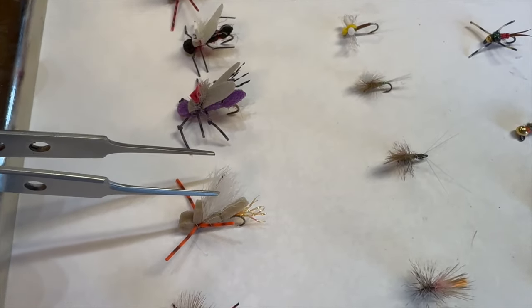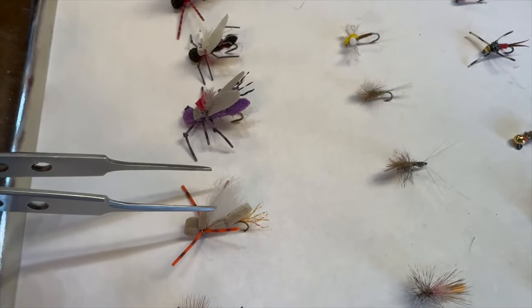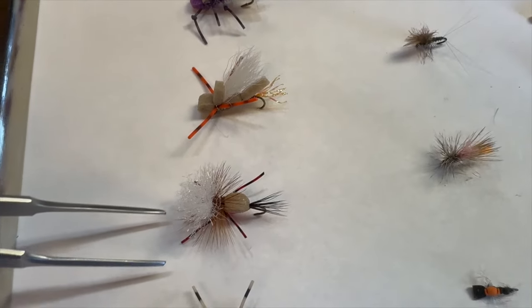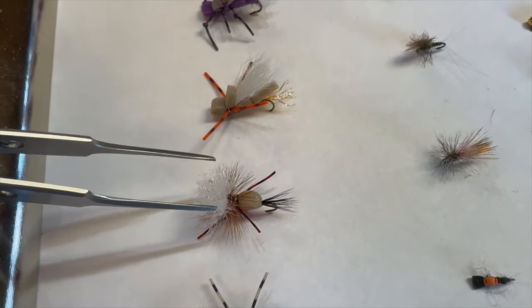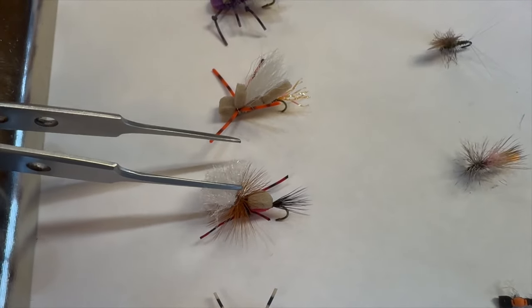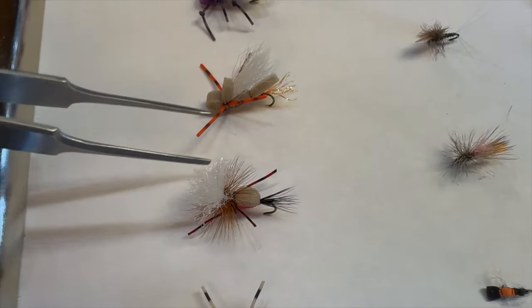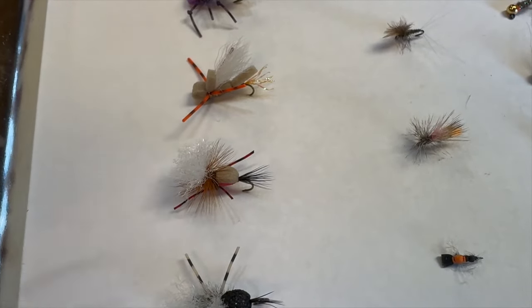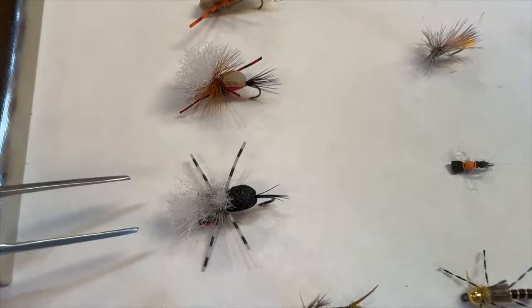Voodoo doll. Another great attractor fly. This is a more natural tan color here. One of my old school favorites is a humpy. This one's a para humpy. So it's got that para post, and it's also got a foam cap on the back. So it's going to float well, support a dropper well.